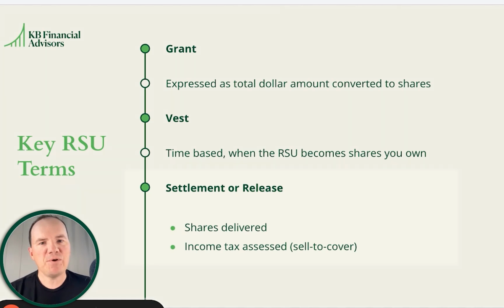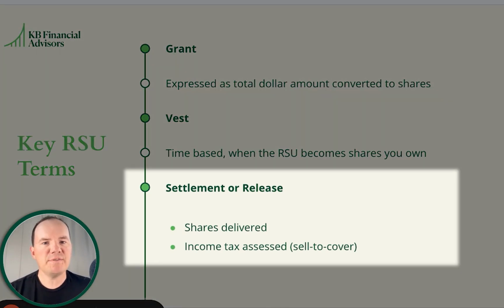And the final key term is settlement or release. Now, in most companies after IPO, vest and settlement or release are usually one and the same. They happen at the same time. But settlement or release is when the shares from your RSUs are actually delivered to you.